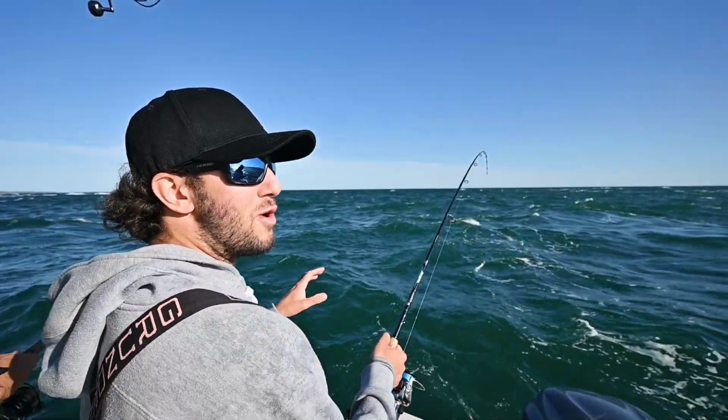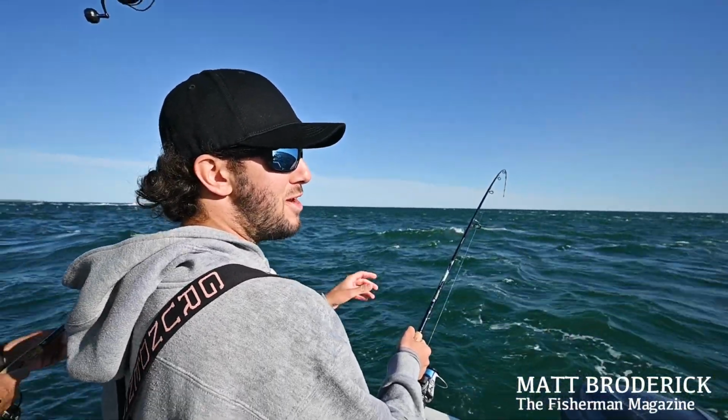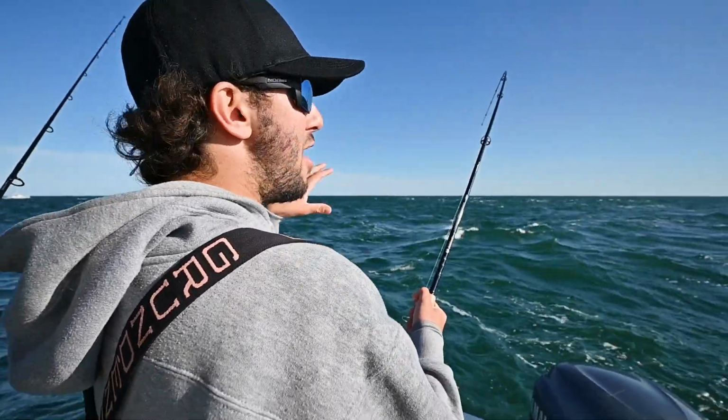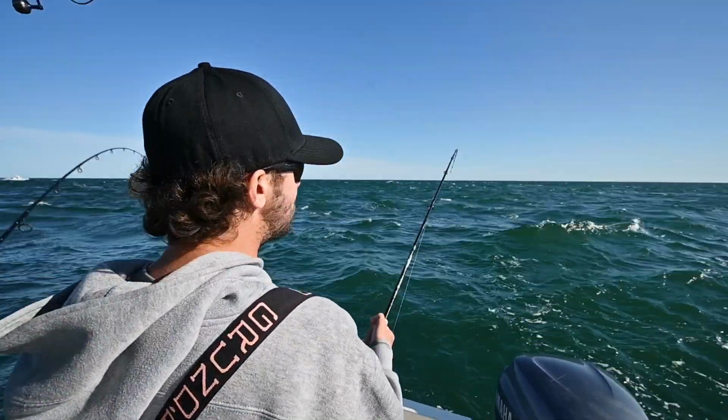Well, we just drifted over a rip, and I casted up tight into the rip, and as I got tight with it, I jigged the Hydro Monster Shot, and this fish hit it right away. As soon as it was on the drop, the fish hit it. So I'm working this fish in, and I think it's a nice bass, but we're gonna find out.